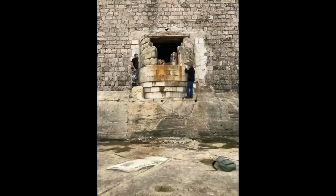Now I just want to clear something up. This is Fort St Elmo. Now some people are telling me that the star forts in Malta, the ones that I say are limestone rock cut structures, people are saying they're petrified, very old buildings. Now, I'm just going to prove to you they're cut out of the limestone.